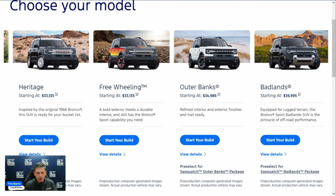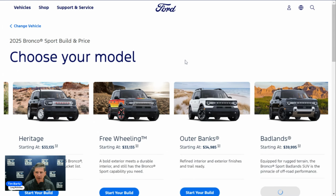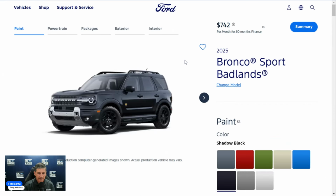So you'll notice that there's still a tech package. We'll get into that in just a little bit, I believe, right? Yes, there is a tech package that includes some things, and that tech package is even cheaper than it was last year because a lot of things that were in that package are now standard equipment. So let's jump in and talk about the mechanical features first and what's standard.